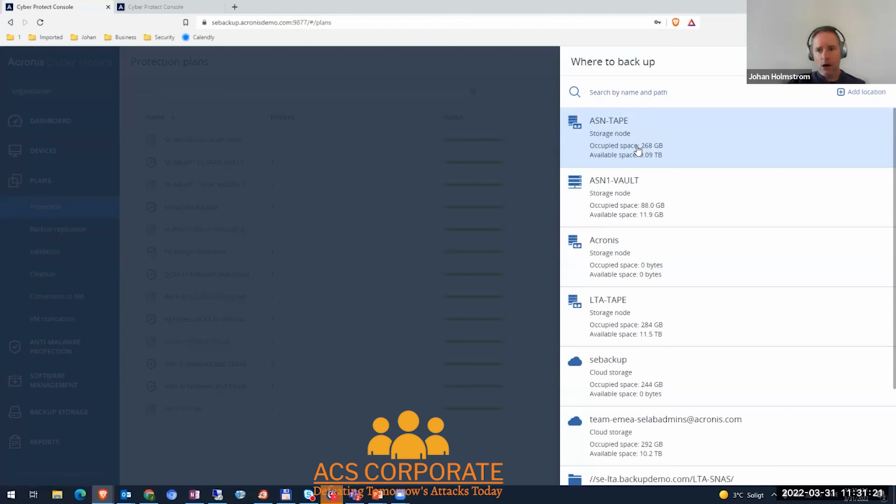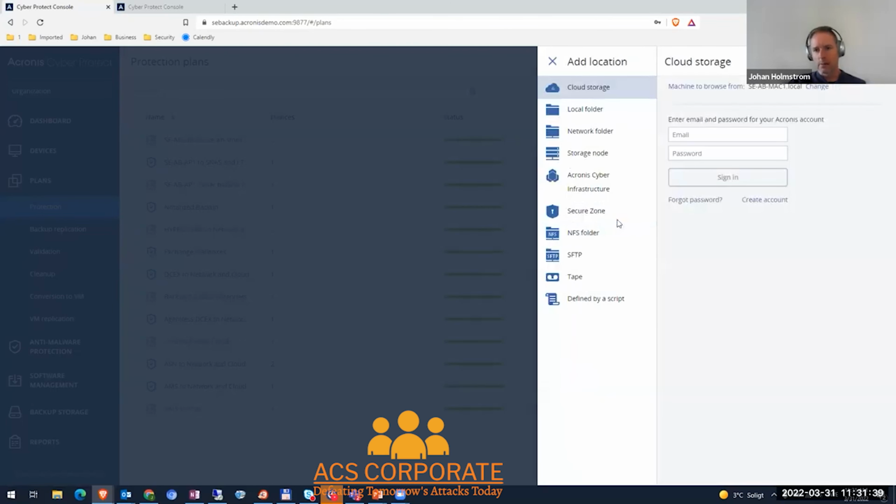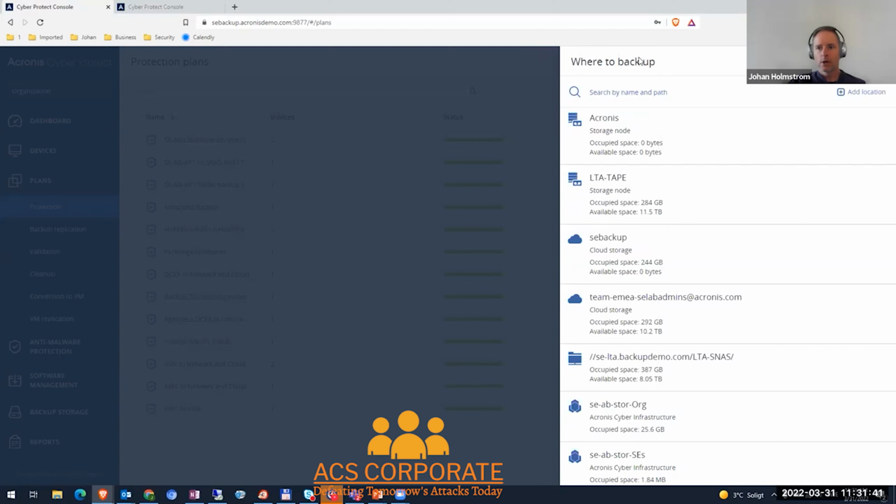Now, again, this is the on-premise, so I do have some tape options here. If you would do the cloud deployment, you would not have the options of adding tape. You can specify if you want to run this into a cloud location, or you can specify some other locations that you want to have, or you can add different types of locations here as well. Depends on where you want to store your data.